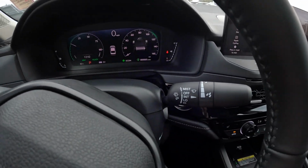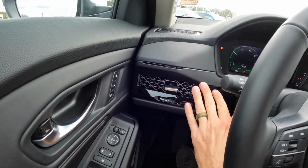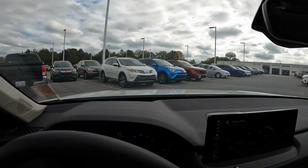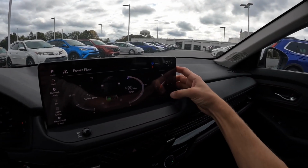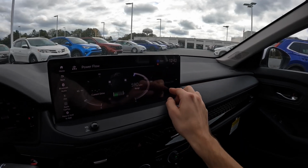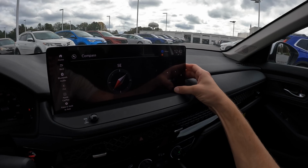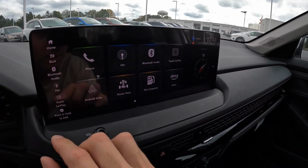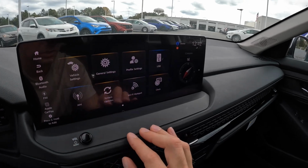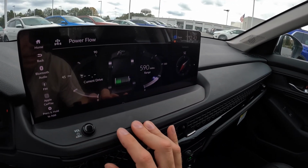We have the stalk on the right for windshield wipers, left stalk is for headlights and turn signal. Got an air vent over here, some of this smooth material, and then just some black across the dashboard. So this is a little bit more fancy than the typical Hondas, a full larger screen, and I do like how you can swipe them over and mix and match what you see on the left and the right screen. So pretty nice large screen. You can see our home icon and then all the toggles that you're kind of used to seeing across Hondas. So simple, nice screen, can't argue with that at all.